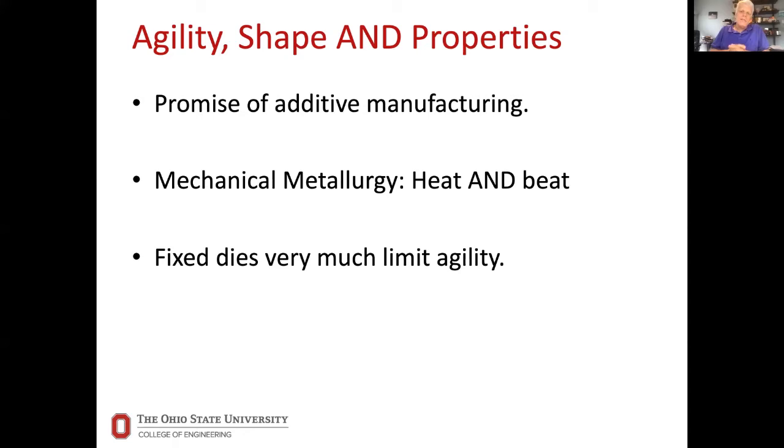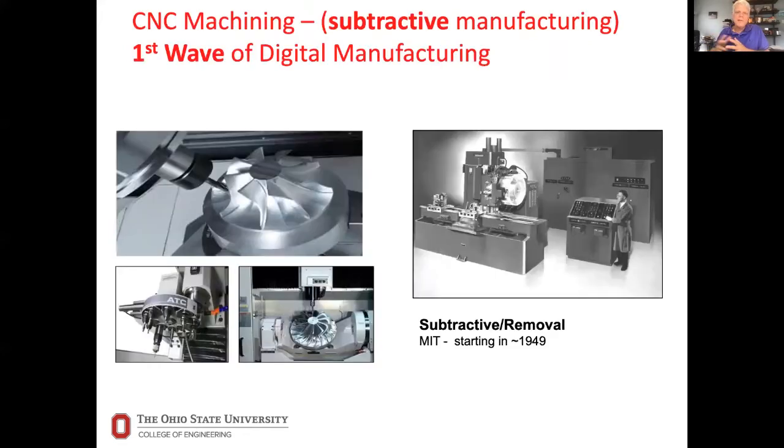The question really is, what can we do without dies? What can we do with the digital manufacturing process? And what might be the steps we need to get there? And that's something that a number of us have been talking informally and formally about for some time now. And I think have some hopefully interesting ideas, interesting to me at least. This follows on three real waves. This is really, I think, the third wave of digital manufacturing.